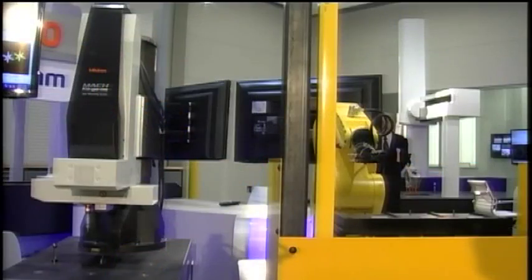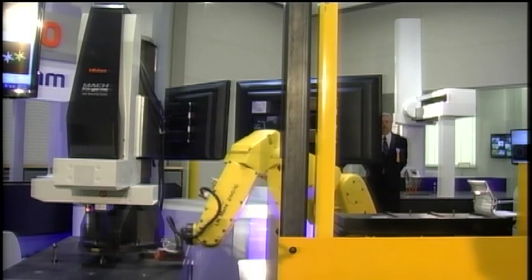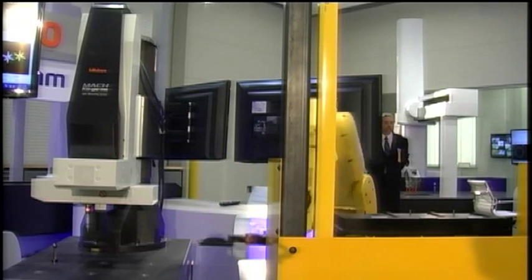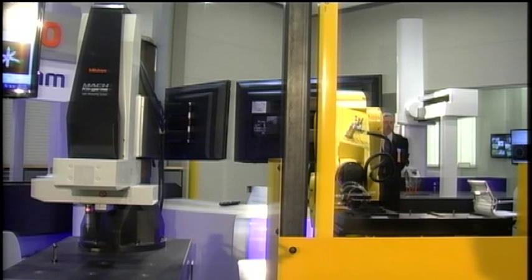So when that CMM is complete now, the robot will go back, pick up the part, and place it in either an OK or a no good chute. Yeah, so it's actually doing sorting at the same time. Yes, exactly. Oh, interesting.